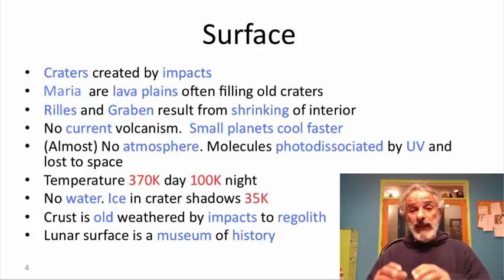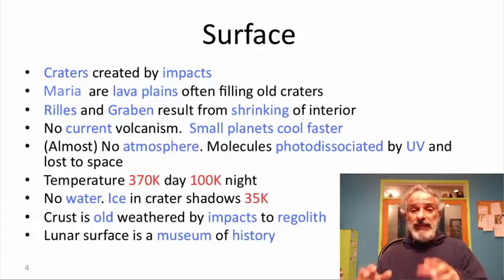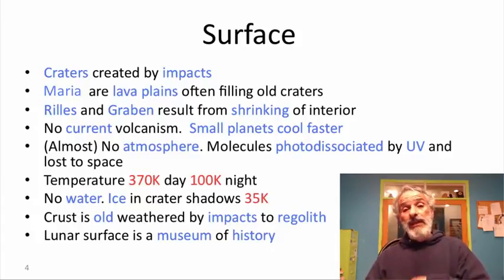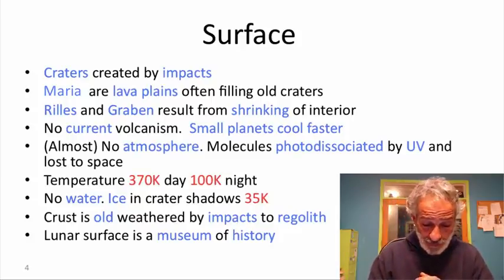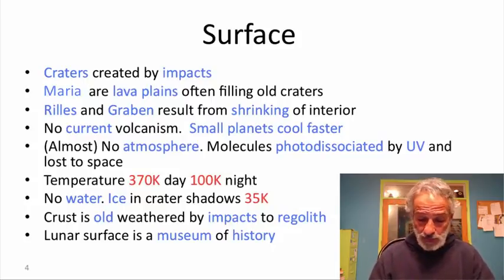And in the highlands, the effect of these impacts has been basically to cover the entire surface of the moon with a thick layer of very fine dust, which is basically rocks that have been pounded to dust by impacts, and then also the effect of ultraviolet radiation. And so this is the regolith, the fine dust in which that beautiful footprint we saw was created.